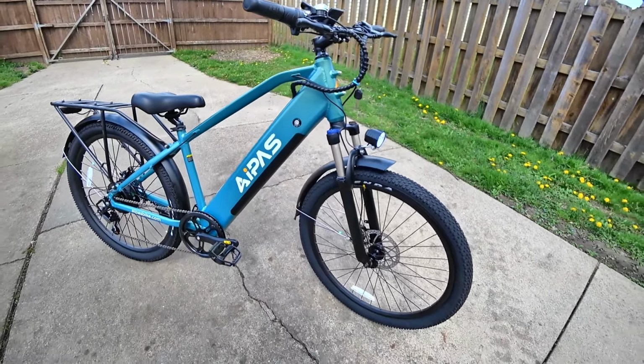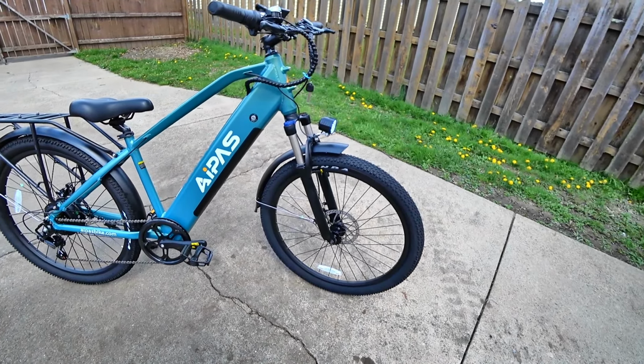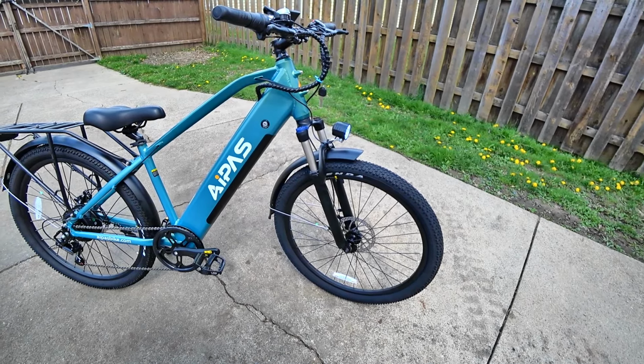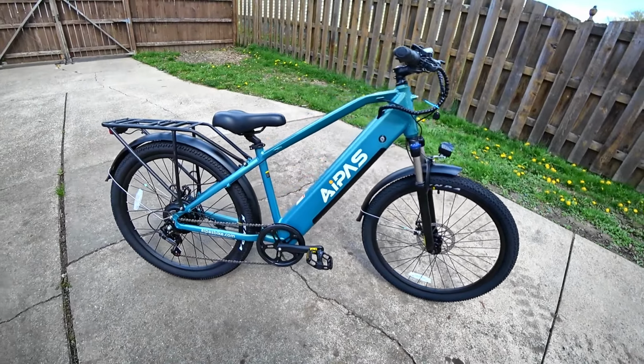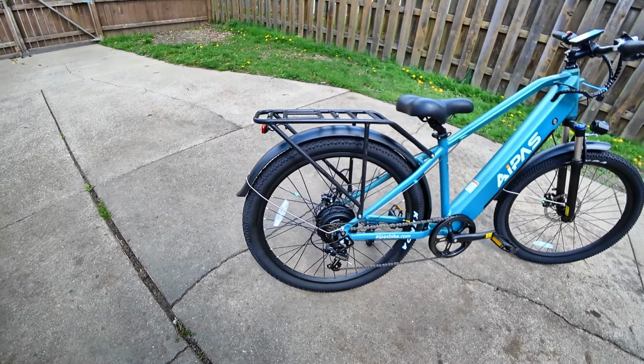Just overall, a great looking bike. Some of the components that really stand out to me: 180 millimeter brakes. Now they are cable activated, but still 180 millimeter is a very, very good size. Why the brakes? Why 180 millimeters?